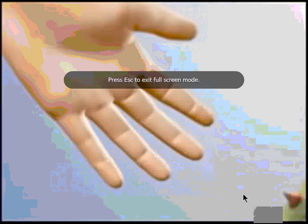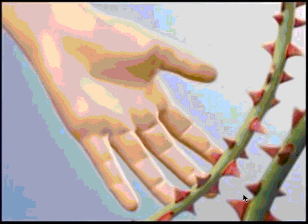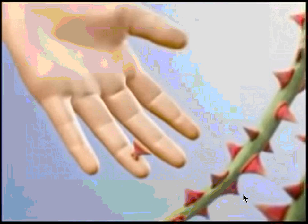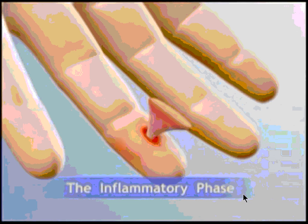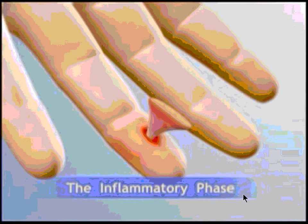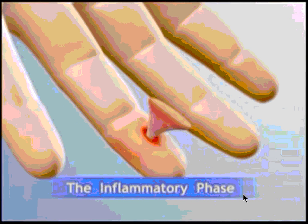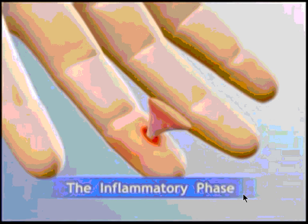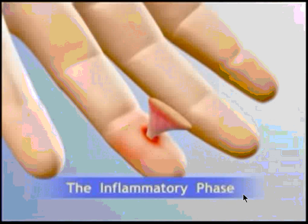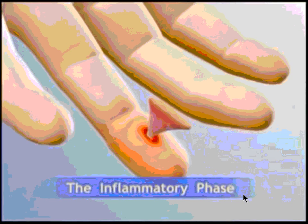The primary objective of the healing process is to fill the gap created by tissue destruction and restore the structural continuity of the injury. Wound healing is commonly divided into three phases, beginning with the inflammatory phase. Inflammation aims primarily at removing the injury-causing agent and limiting the extent of tissue damage as it prepares the wound environment for healing. Inflammation is characterized by redness, swelling, heat, pain, and loss of function.